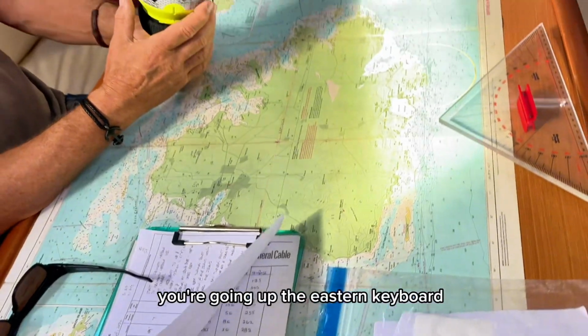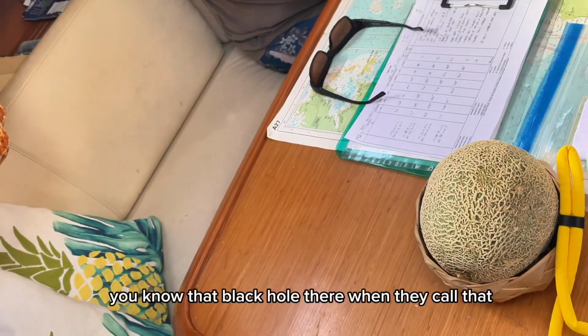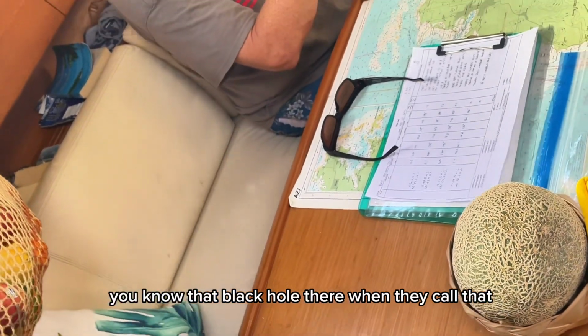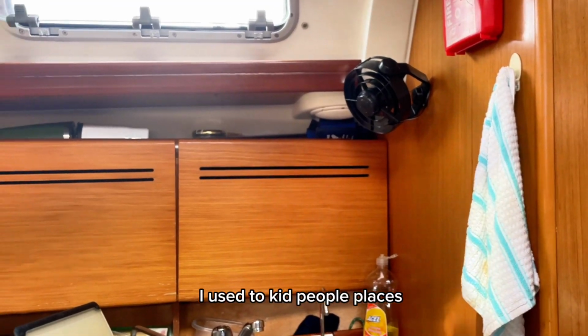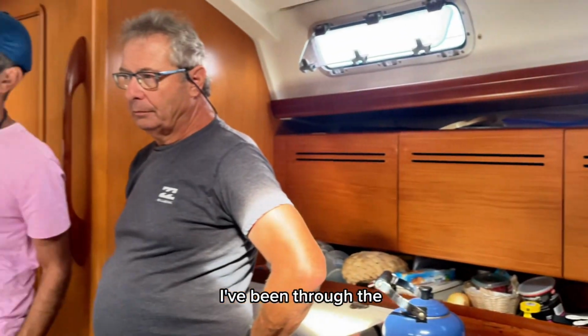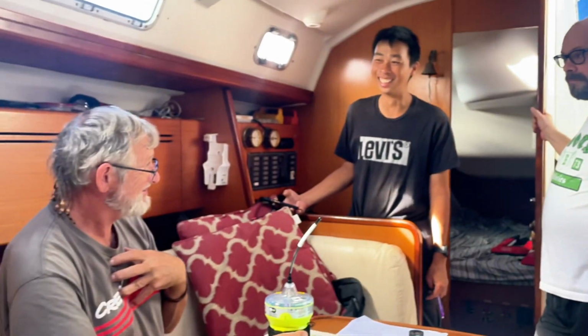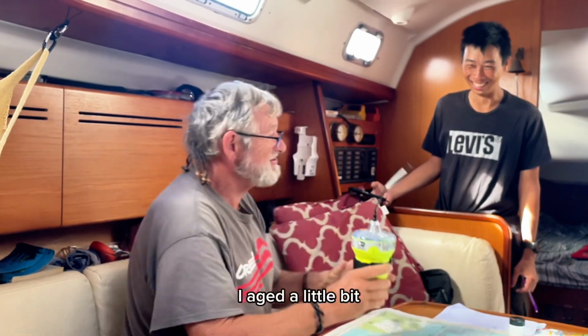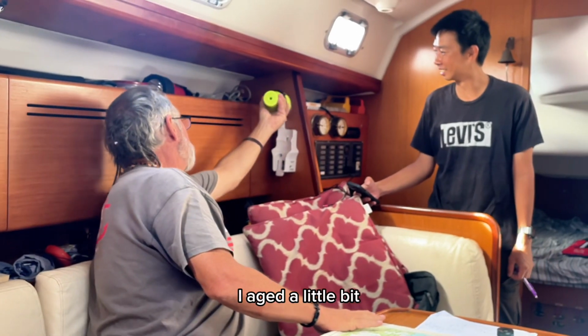Sailing from here, you're going up to the eastern seaboard, especially if you're going through that black hole there. They call it the Bermuda Triangle. Oh my God. I used to get people, I says, I haven't been through the Bermuda Triangle, right? I'm actually only 25. I aged a little bit. So this just folds into that whole spot there.